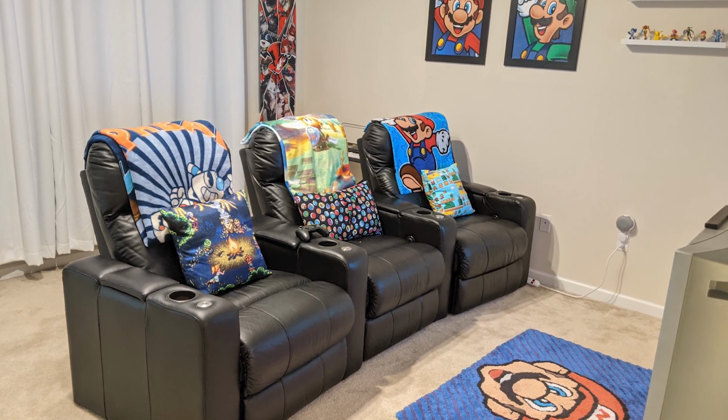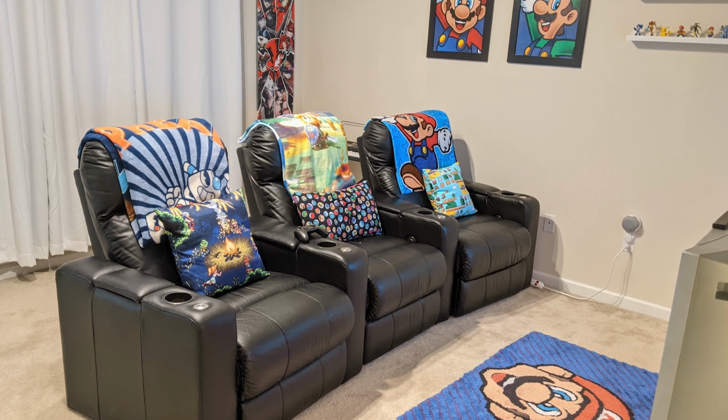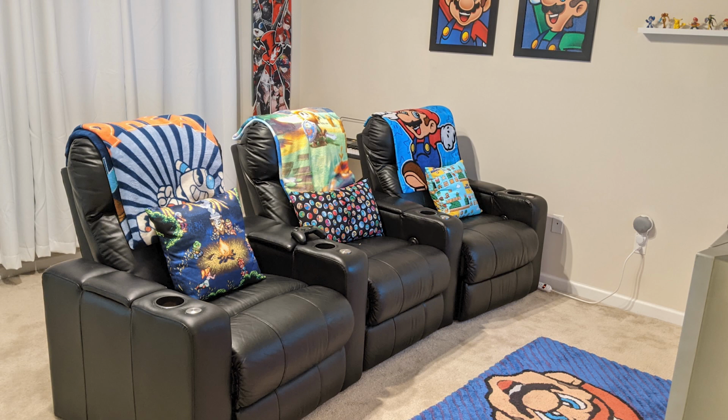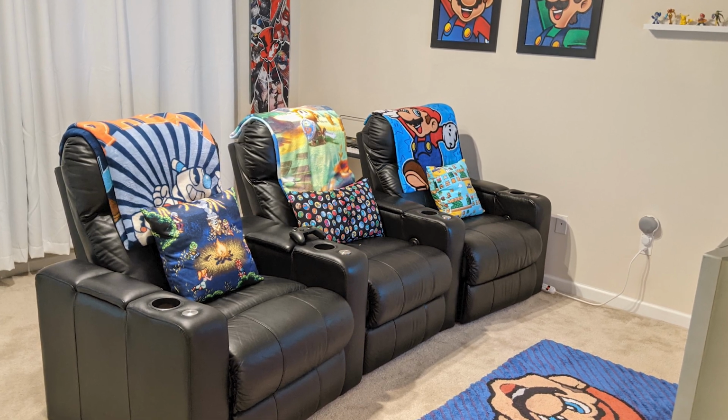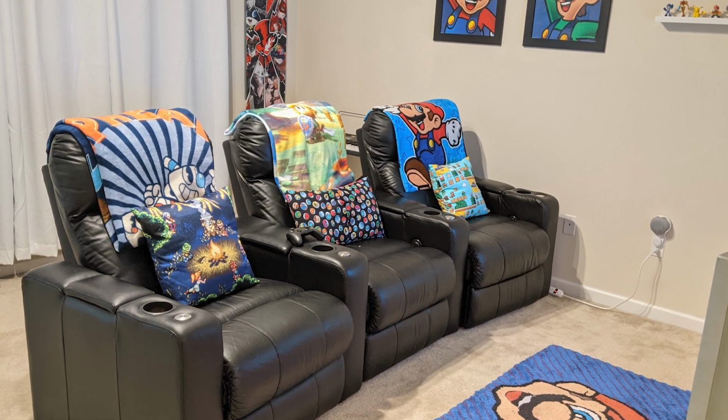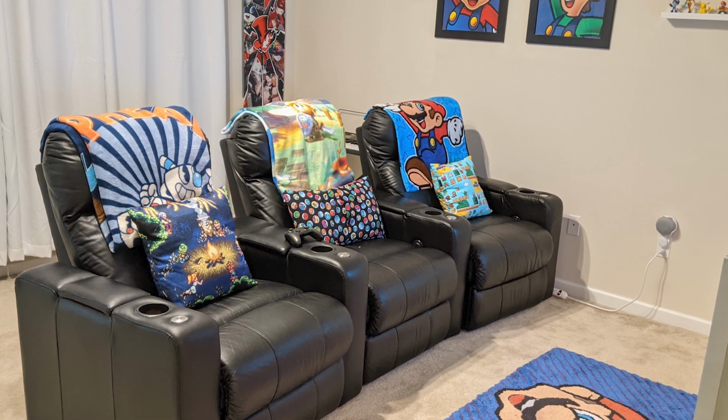I see these on occasion in people's spaces, but this is the utmost comfort that you can get when you're playing games or watching a movie or whatever you're doing. I like that there's 3 in there, so most times that's going to cover most people, and you'll be able to sit there, chill out, have your cup holder, and enjoy some video games, which is awesome.